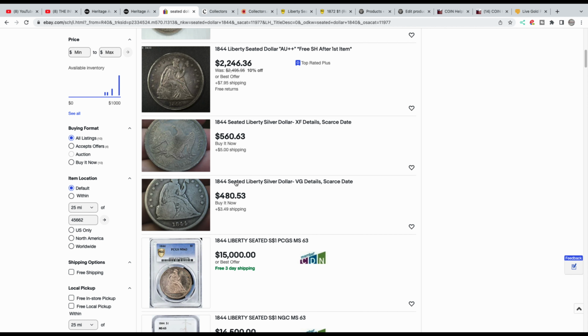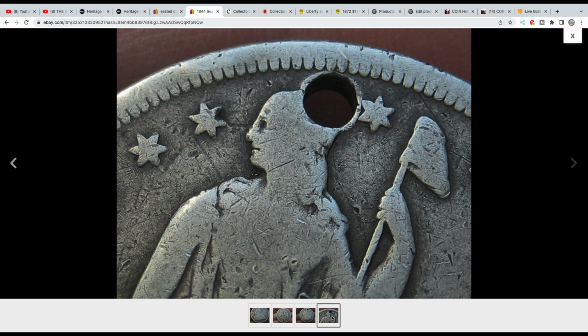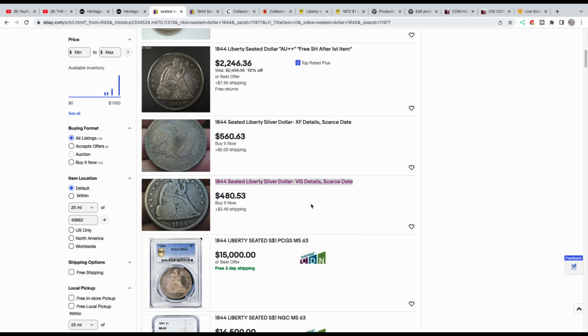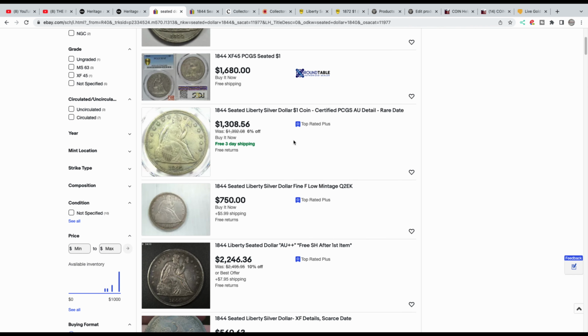$480.53. Now you've got to watch. You want to make sure that your coin is authentic. So let's take a look at this one here, see if there's anything crazy and glaring about it that makes it look like it's off. Okay, it's got a hole in it, but still, there's only 20,000 of them. Is most of the mintage still in existence? If it was, wouldn't there be more over here on eBay besides the handful we're seeing? I doubt it. If these were more numerous, they'd be selling more.